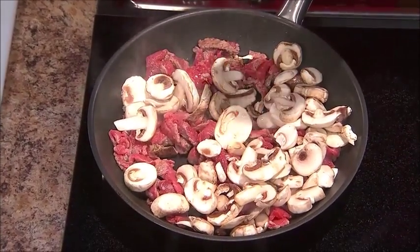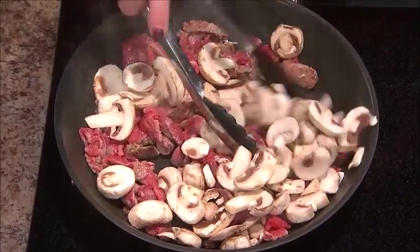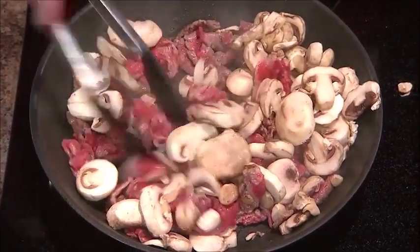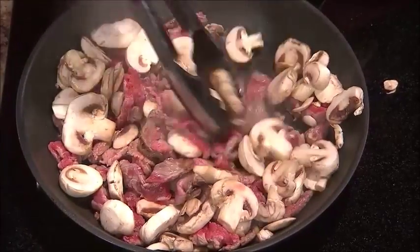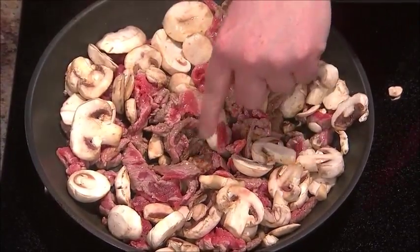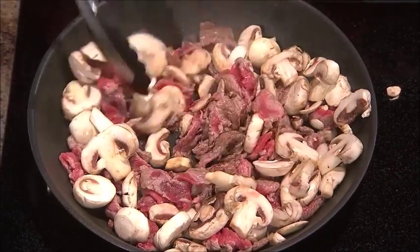Don't put a lid on here. Mushrooms have some water in them. Otherwise, you'll end up with a steamy mess. Oh, okay. Gotcha. So trying to keep this uncovered. Yeah. A rogue mushroom jumping. So you want to stir fry this long enough that your beef, as you can see in this one, has some of that caramelization, that doneness to it. But you don't have to cook this for like 5 minutes to make sure everything is done.